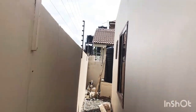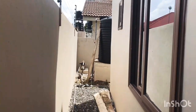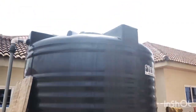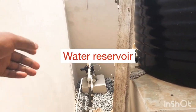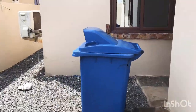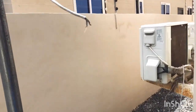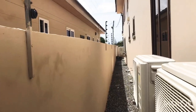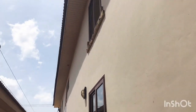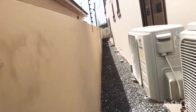Okay. So you want me to enter? I know that you are saying enter, enter. So I'm entering. You have your poly tank here. Your purification stuff here, just to purify the water and make sure that things are fine. Your garbage collector here. It's a beautiful place here.